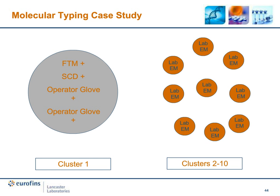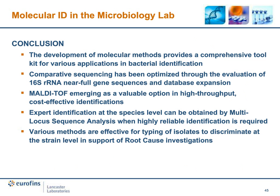So this presentation has discussed the development of molecular methods as a comprehensive toolkit for various applications in bacterial identification. Comparative sequencing has been optimized through the evaluation of 16S rRNA near full gene sequences and database expansion. And these are the most important aspects of standard sequencing services to ensure the most reliable results.